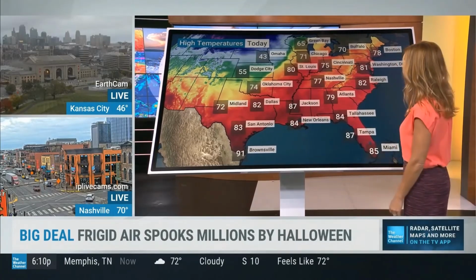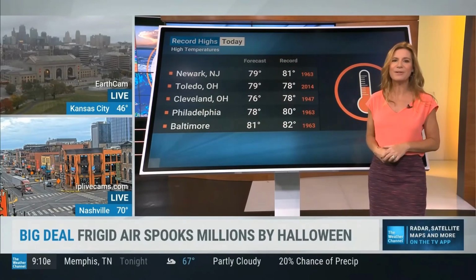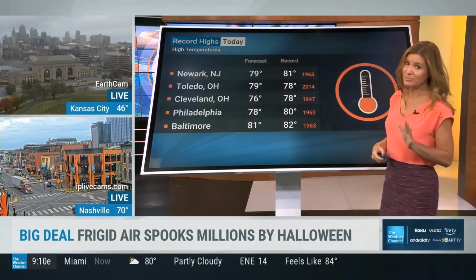We've got so many locations thinking about record warm temperatures. You've got that warm fall feeling out there, almost feeling summer-like: Jackson, Mississippi, 87. How about 91 in Brownsville? 81 in D.C. In Boston, we may hit 80 again today. It's possible. That's rare air for this time of year. Newark, New Jersey, 79 degrees. Not quite a record, but we'll be close.